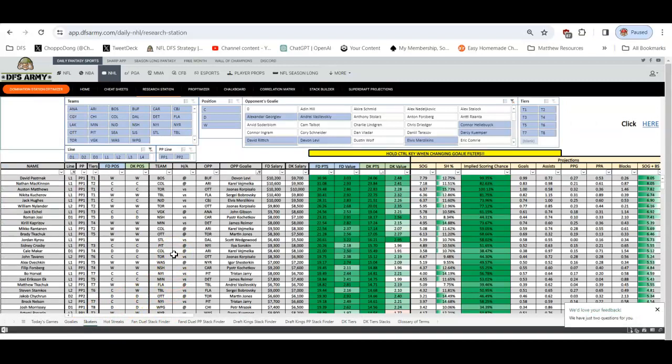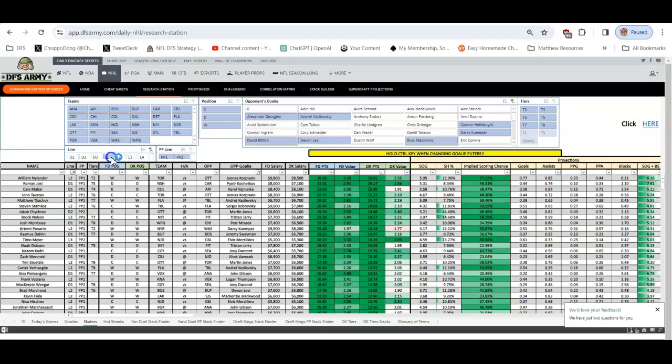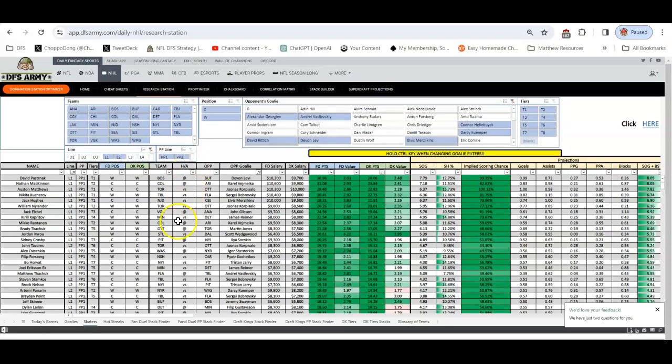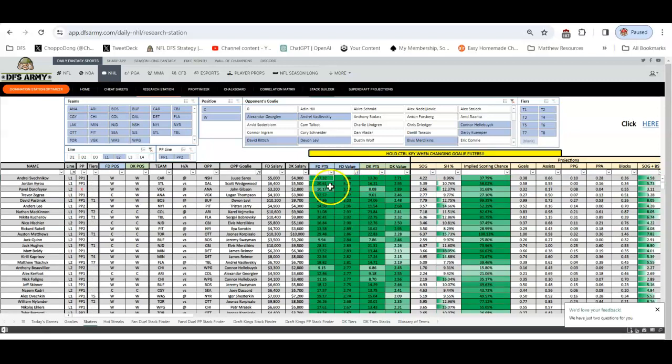That's the beauty. If you want to look at just line 1 skaters, turn them on, and line 2 skaters that are also on power play units, there you go. Now you've got them all lined up for you, and you can say, which of these guys is bringing the most value on FanDuel? There you go. You should probably look through the teams here and see if you see any repeats. Carolina, St. Louis, Vegas, Anaheim, Boston. It's a lot of one-offs at this point.